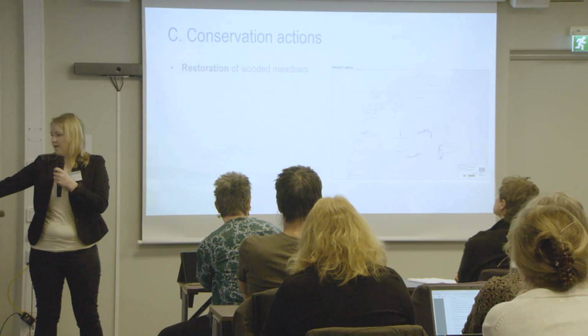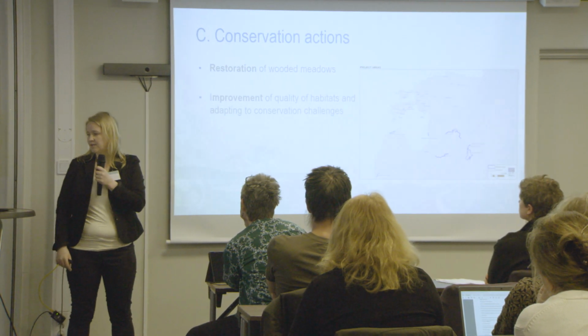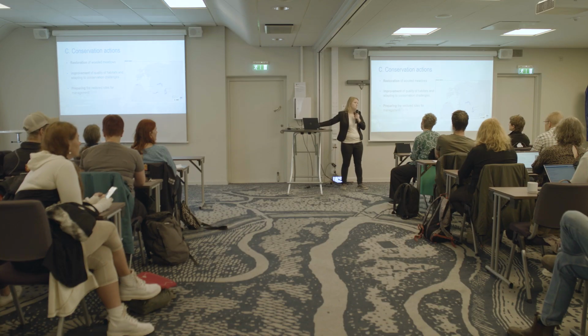We restore wooded meadows, improve the quality of habitats and address conservation challenges, like seed sowing, removing invasive species, saving old trees and pollarding, veterinization for the insects, and other small-scale interventions needed. We prepare restored sites for management, restoring local roads and maybe drainage, so the farmers can manage afterwards.